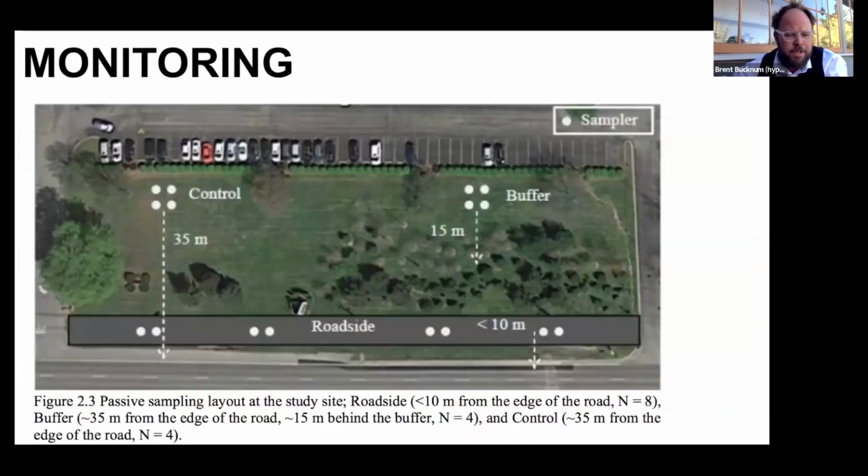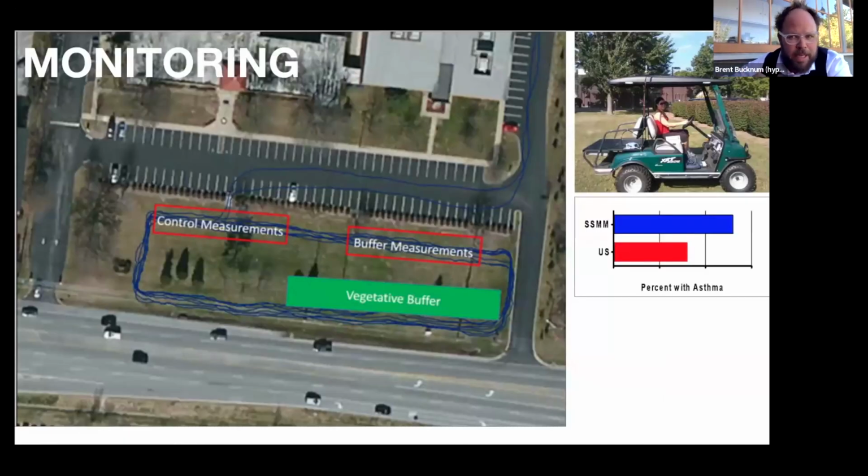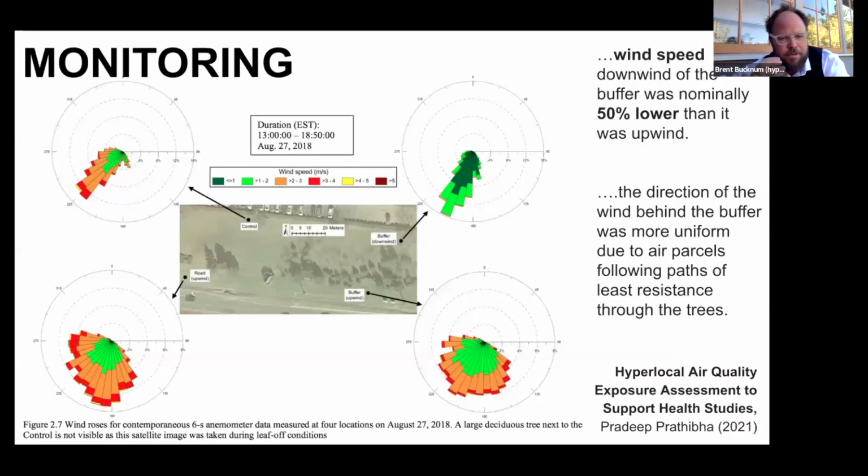And so the passive samplers are relatively affordable and can be distributed in front of the buffer and behind the buffer and then mailed in to get analysis. The ultrafine sensor is really expensive. And so what we did is we drove it around on an electric golf cart. So you can see these runs that go. The great thing about that is it's really precise. The challenge is that we're not able to have it out there all the time, like the passive samplers. So there's benefits and pros and cons to different techniques.